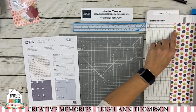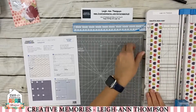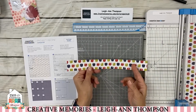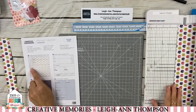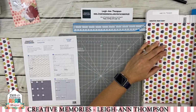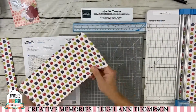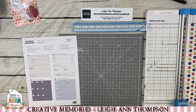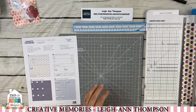So my 1.5 cut, and you have your strip with your paper, your apples upright. So that's your first cut. Your next one is 12 by 5.5. So I'm just going to move my paper down to 5.5, make my cut, and there's that one. I usually set these aside just so they're out of the way in the stack that I'm making.